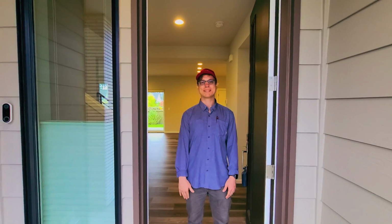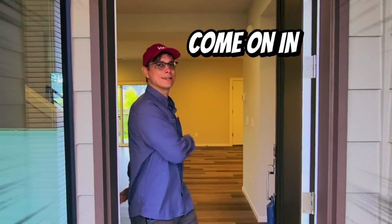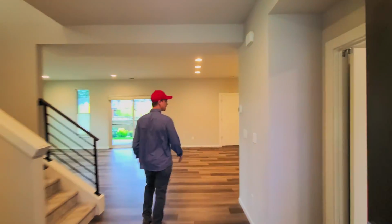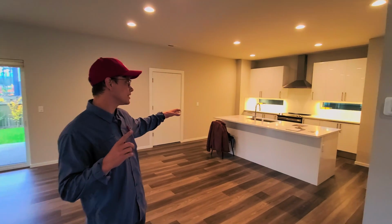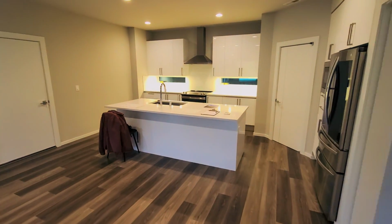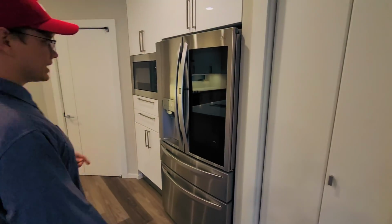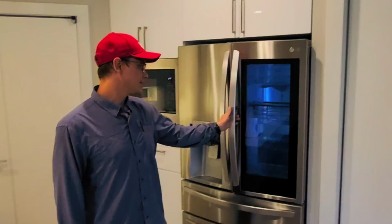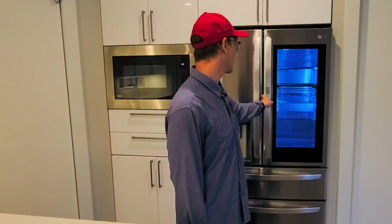Hey everyone, welcome to the Cedarwood by Ichijo. This is a 5-bedroom home. Come on in. So right into the kitchen here, there's a lot of great stuff I gotta show you. First of all, quartz countertops, and we've got the LG appliances in here. Take a look at the updated refrigerator. This has got the smart door on it as well for easy access.